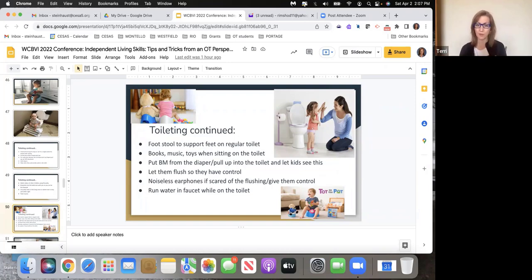Put your BM from the diaper into the toilet and let them see this. It's important because sometimes kids know something came out of them and they think it's a part of them, and they're really anxious about, I just lost a part of me. You want them to know that this is normal, natural, all good. And then have them help you flush it down. Some kids get anxious because you just flushed a part of them down the toilet. So you want to just reassure them, be aware that that might be something that's causing them worry or anxiety. Have them do the flusher. They can hear it. It's something that they can be comfortable with.